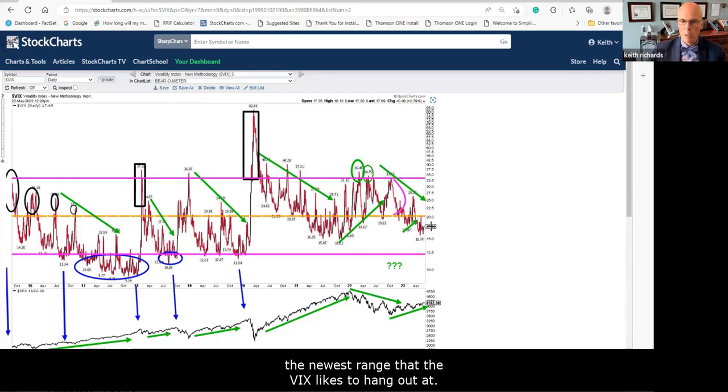So this seems to be the newest range that the VIX likes to hang out at, but we're back in that sort of 15. I don't know if you can see it on the chart here, but that says 15.78 was the recent low to 17, and that's where it stands today. It's about 17.7 as I do this video on the 23rd of May. So what I'm going to suggest here is that the VIX can remain in that complacency zone for a while before the market gets hammered. But if it stays there for too long, so we're relatively early in the complacency zone, then if it stays there too long, we could be in for some nastiness on the market.